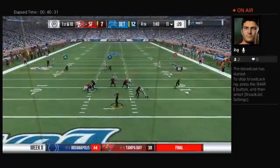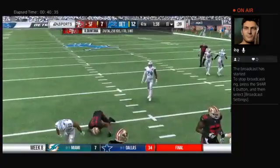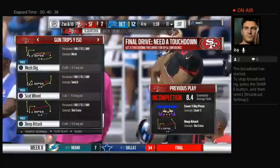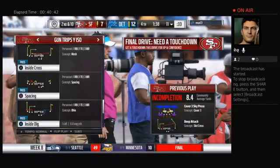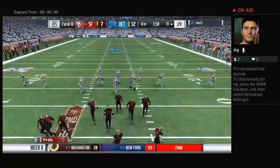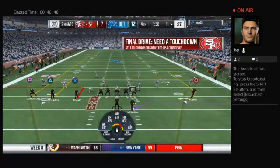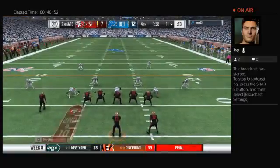To throw. He couldn't quite hold it. Got hit, ball pops out. Incomplete. So much of this game is focus and concentration. And whenever I see guys running the in route, I know that in the back of their mind, they're always wondering who's lurking inside that might put a big hit on them as they try and catch the ball.